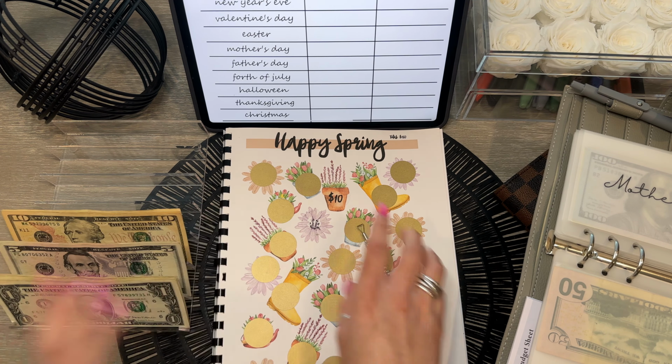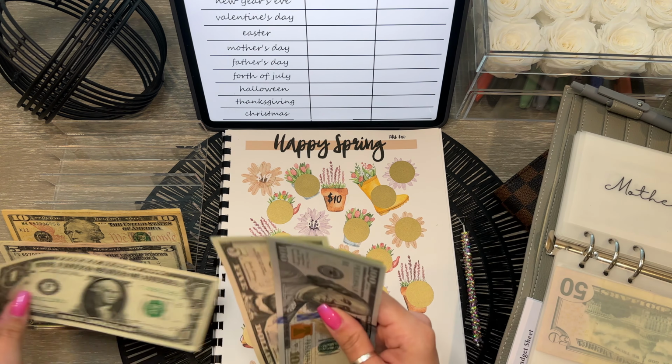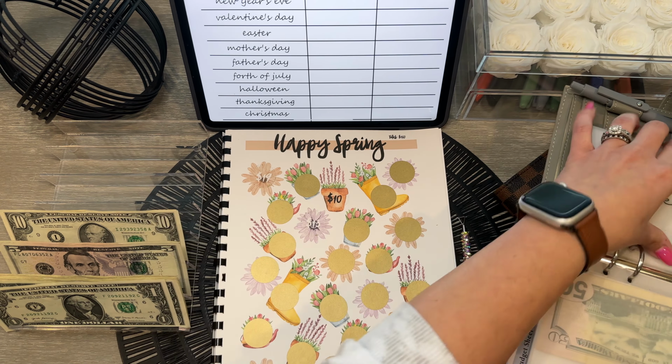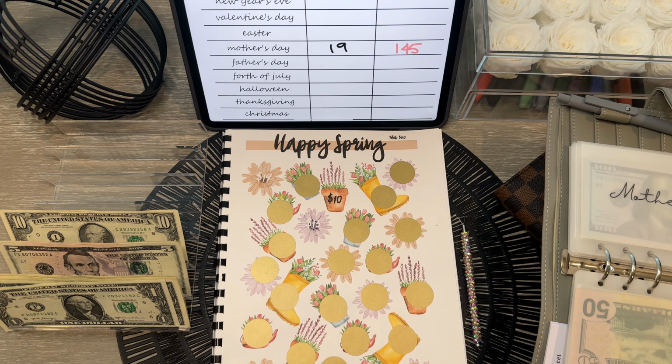All right, not terrible. We got $19, which is fine. Let's see, I can put one back and get two tens for 20. So we have 100, 20, 30, 40, 45. 145 saved total so far from Mother's Day. And we added today 19 to this one.